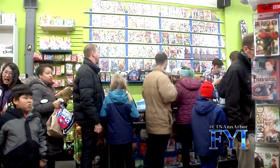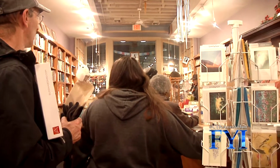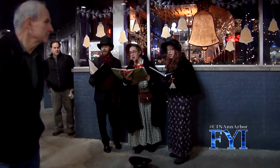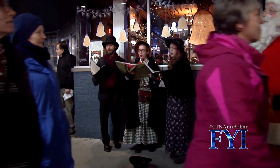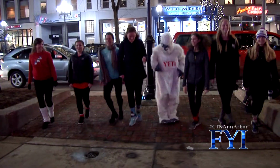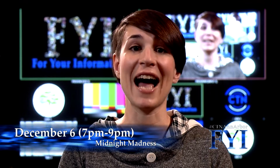Shopping small is really important, that it really is the personal touch of us having a highly curated assortment of items that you just don't find anywhere else. And I just think it's very important to support those that are in turn supporting the community. Don't miss this year's festivities on Friday, December 6th with sidewalk entertainment from 7 to 9.